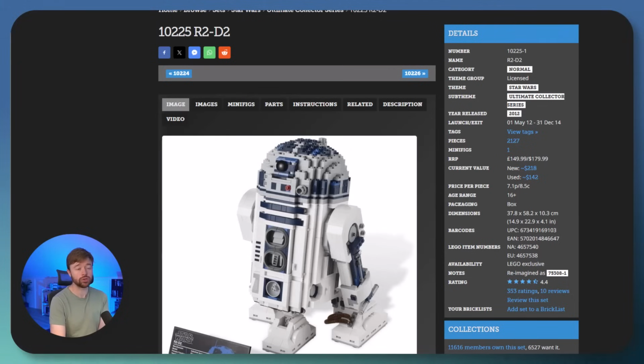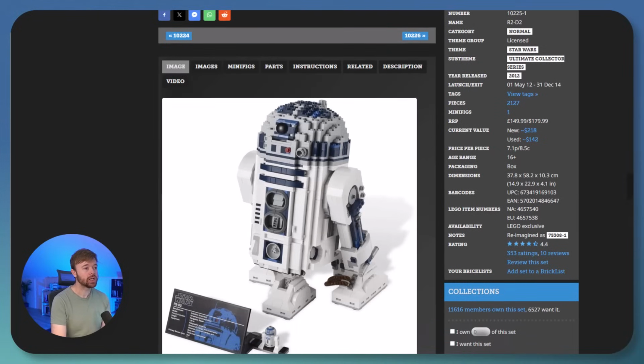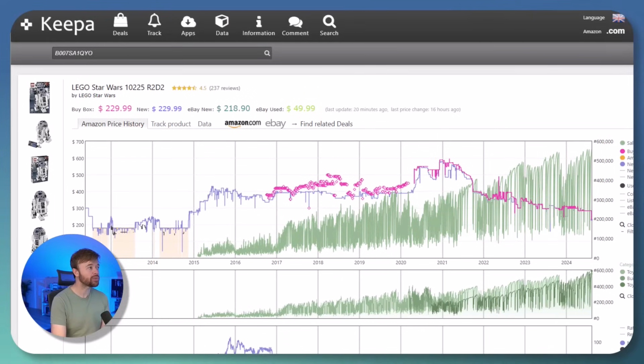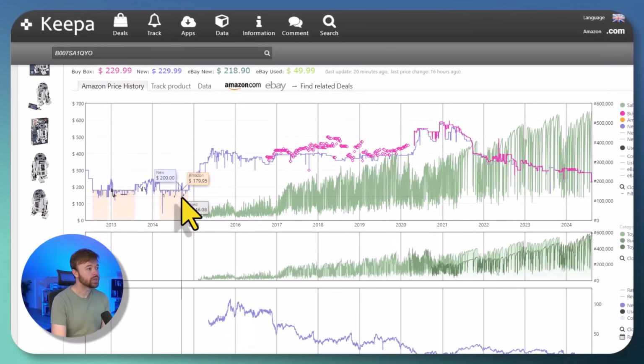Now, in terms of past performance, we also need to have a quick look at the old R2D2. This is 10225 that retired back in 2014. Released in May 2012, this was $180 MSRP, very, very similar to the one that is retiring this year. There are minor differences, but there are a lot of comparisons to this set. This had 2,127 pieces, so it's close in piece count. And when we look at the performance of this set, we can see back here in 2014, it was still available for $180 on Amazon. In the first year of retirement, it hit $430. So this skyrocketed right away.